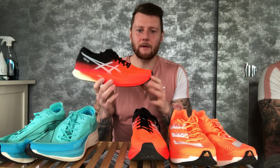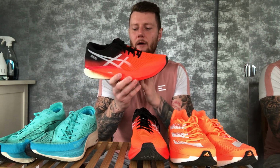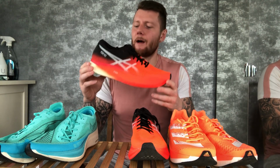It took me a little while at the start of the run to feel where this shoe wanted me to run. It definitely wants to get you up on your toes. For me, I found it worked better when I was forefoot striking, and obviously trying to just go for it is when it really felt like it came into its own.